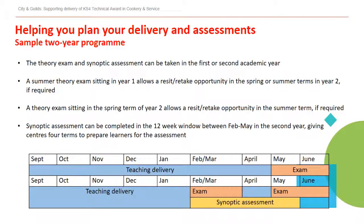This slide looks at what a 2-year delivery programme could look like. It's a sample really, showing you how to plan your delivery over 2 years. This is just a suggestion, because each centre will have their own models and their own timetabling. In year 1, you could focus on the delivery of the syllabus, and maybe enter your learners for the May-June exam series at the end of year 1. So there's something to work towards for the whole of that academic year. You will then have the results of that second exam series in August, alongside all other exam boards' qualifications for GCSEs, etc.